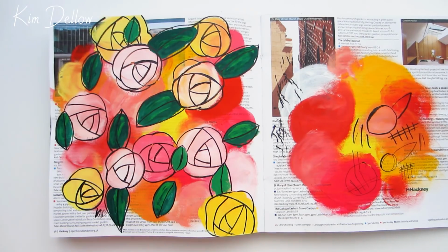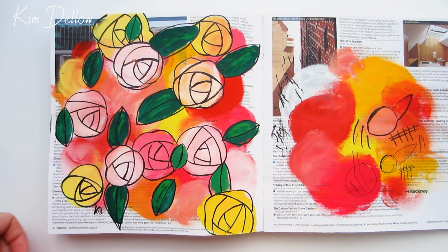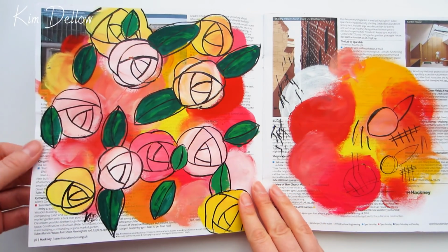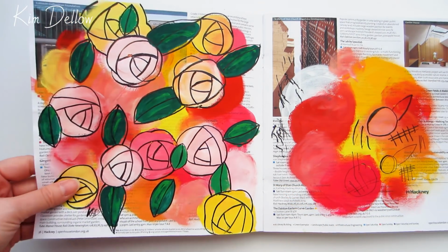So I'm sharing these projects in no particular order, but I thought I'd start with something bright and colourful and cheery to get us going. And although this is a really simple page from my junk journal, it's still one of my favourites from this year, just because it is so bright, and I love the way that those hot colours of the flowers in the background contrast so nicely with the green leaves. I don't know, I just really like that.